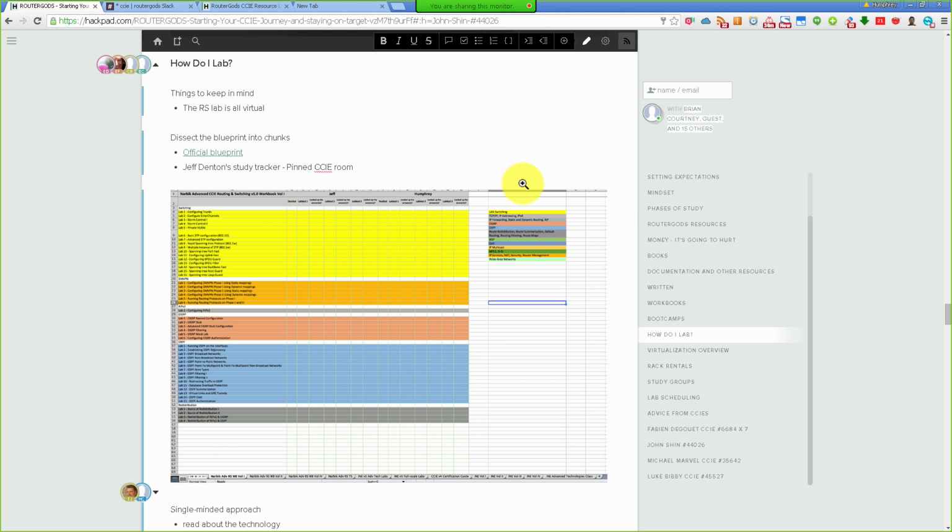Build it fast, and then learn how to verify. One thing I did while I was going through labbing was basically I did every show command, and then I said line by line, I want to understand what's going on in the output, what's happening. All right. So build fast, troubleshoot slow, and learn how to verify.